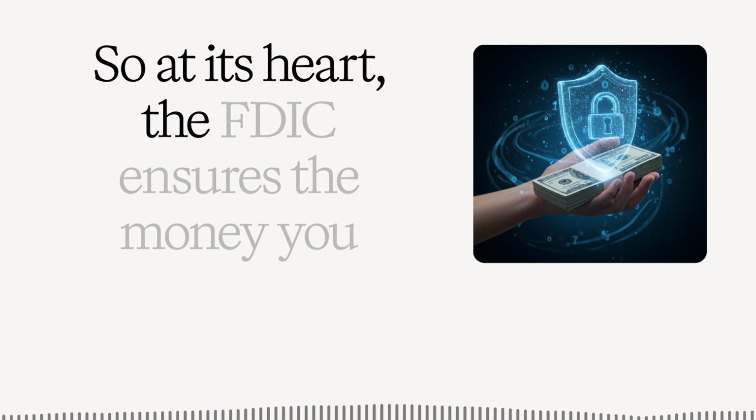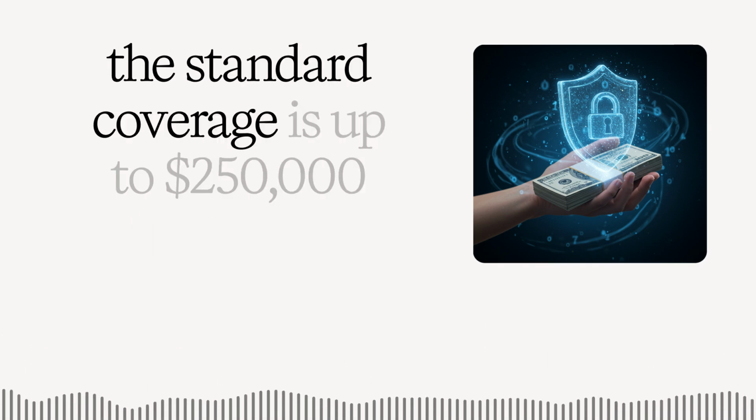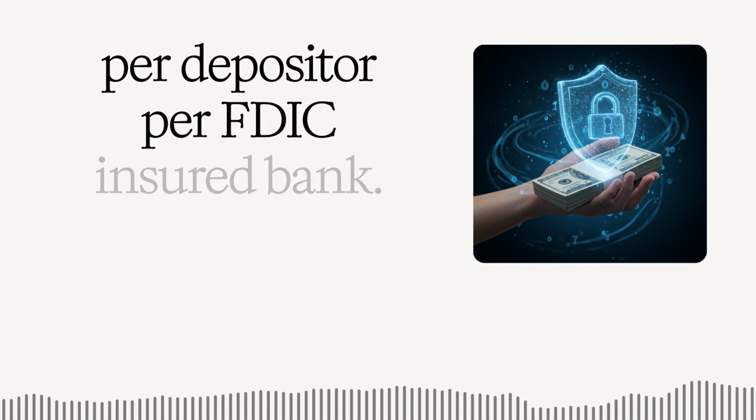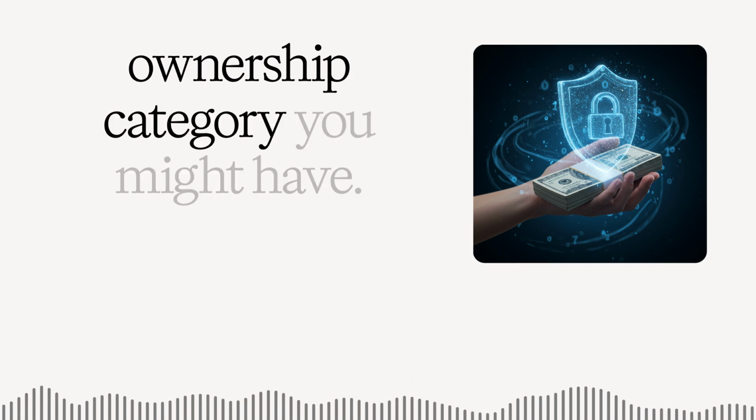So at its heart, the FDIC insures the money you deposit into accounts at member banks. And the standard coverage is up to $250,000 per depositor per FDIC-insured bank. And this limit applies to each different account ownership category you might have.